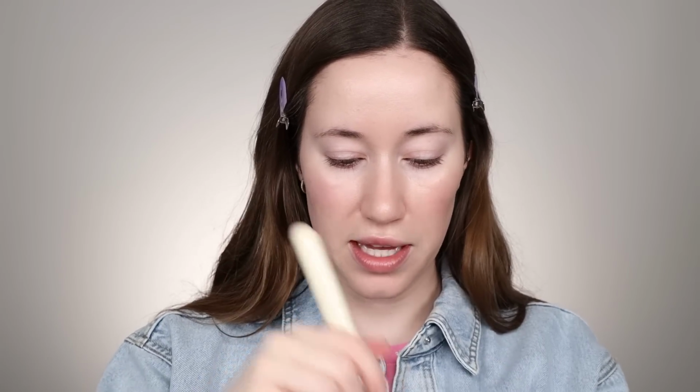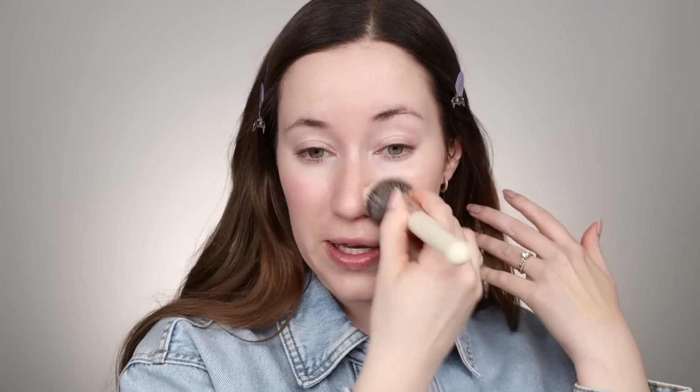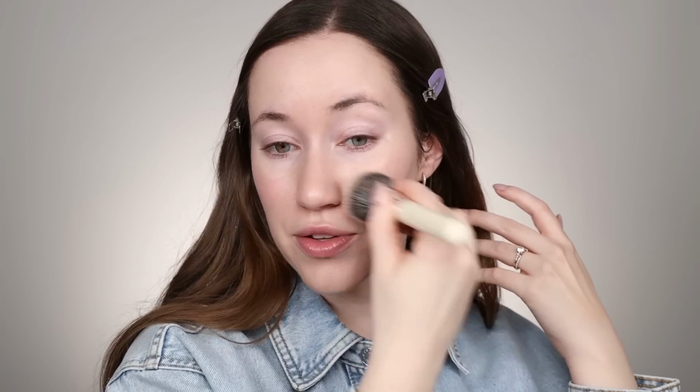I'm just gonna take that on the same brush that we just used with the NYX primer, and I'm gonna start to apply this on half the face. I know I've already used this before, but it's been so long, I truly can't remember how I feel, so I'm just gonna put it on half the face to get a feel for the coverage. This is also a glowy foundation, so it's gonna be double the glow.